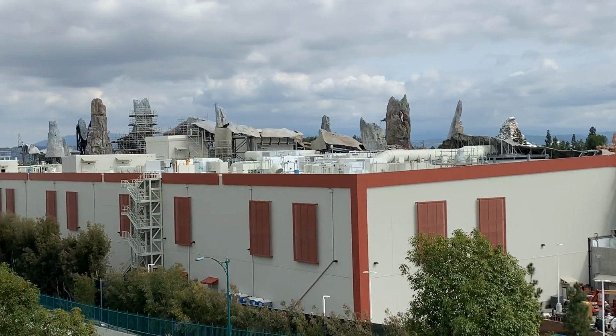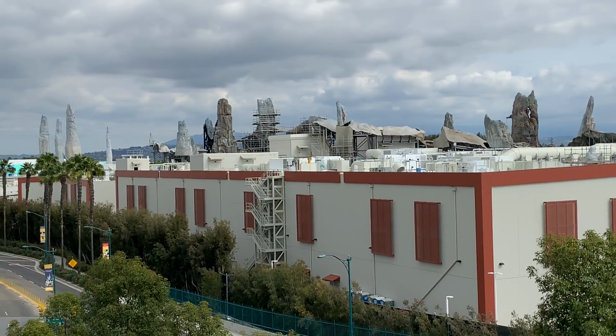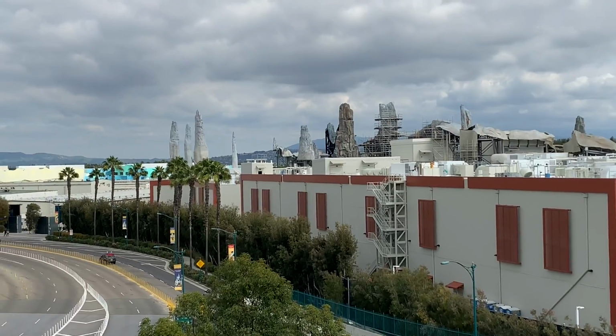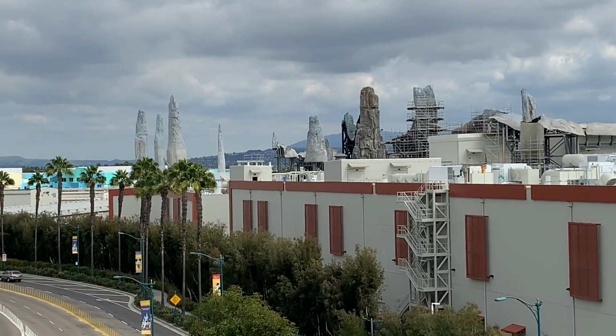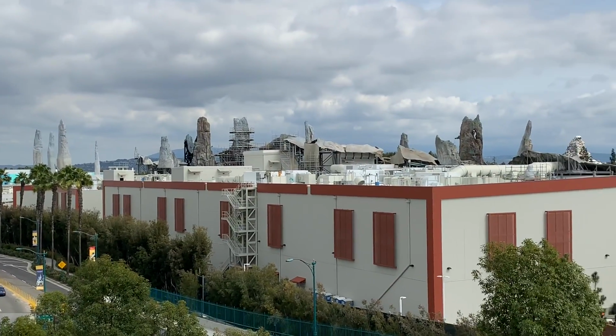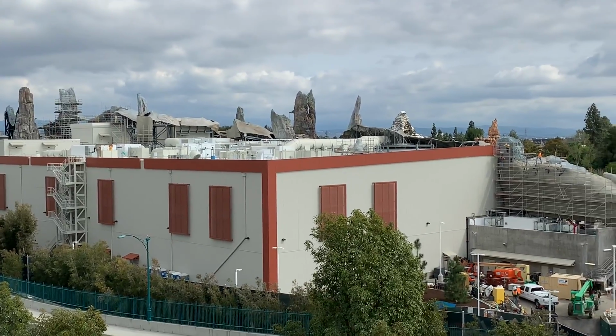So they're going to go back in and finish some of the rock work where you can see some of the bigger gaps, because they don't need to finish it all the way down to the building because you don't see that, but they do need to finish little bits and pieces here and there because some of it you do see when you're on the Mark Twain riverboat. But yeah, nice progress down on this side.